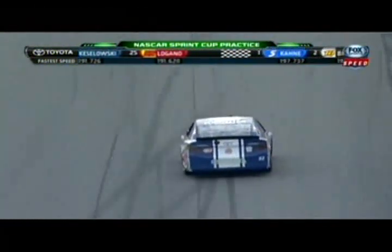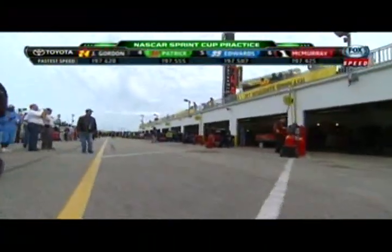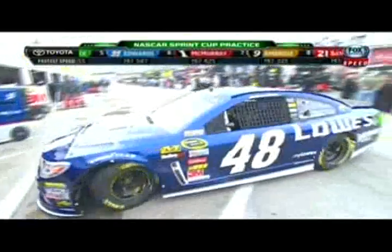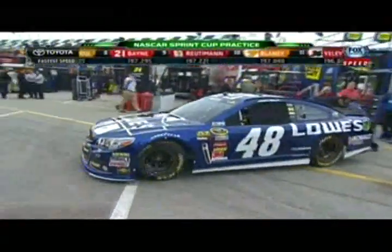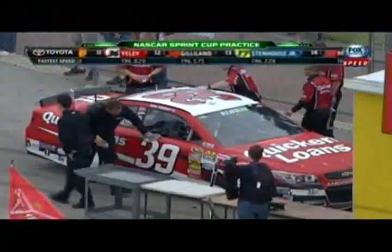Well, what usually happens, and last year is a good example, if the first race is a real dust-up and you have a bunch of crashes, the second race is very conservative. Last year we had 3 cautions in the first race, none in the second race. If the first race runs smoothly, then everybody in the second race pulls out all the stops and lets it fly.